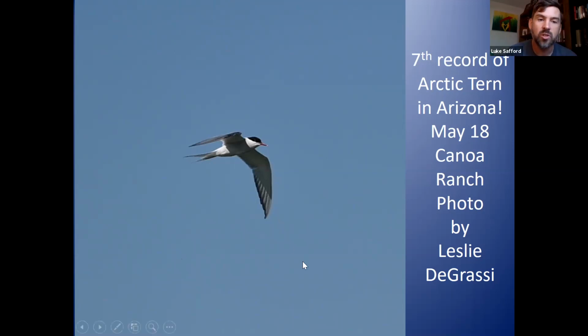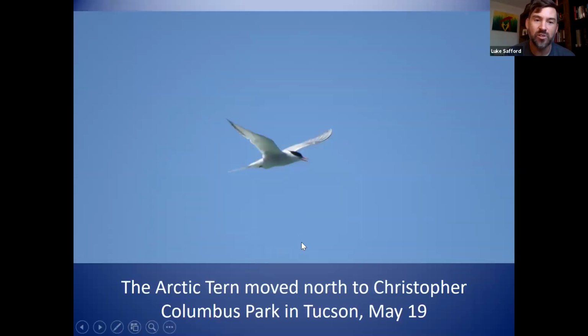This Arctic Tern is the 7th record ever for Arizona, but the first to ever have photographic evidence. Leslie added to the photographic evidence here on May 18th, and then I added to it on May 19th, not at Canoa Ranch, but at Christopher Columbus Park. What was so interesting about this bird is that everyone thought it would probably be a one-day wonder at Canoa Ranch, and amazingly, it stayed the whole day. It kind of went back and forth a few times.